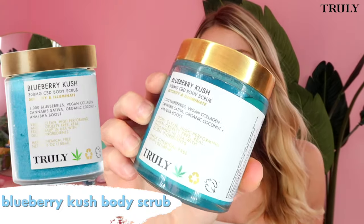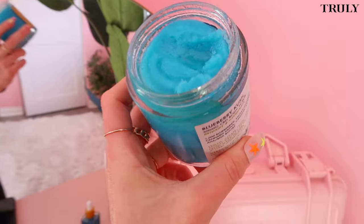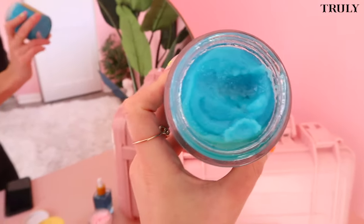Today I'm going to be telling you my top 5 products that I can't live without. Starting out are my favorite body scrubs. This one is one of my favorites, Blueberry Kush. It contains CBD, which makes it super nourishing and hydrating. It also smells amazing. Blue Raspberry, it smells like super luxurious.